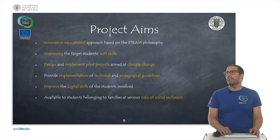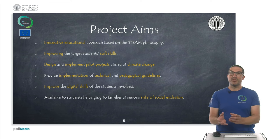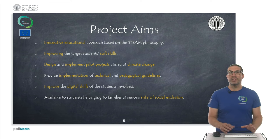So these are the project aims. The idea is that we want to innovate education based on the STEAM philosophy, and we want to improve students' soft skills. And also, we are going to design and implement some pilot projects. In the end, it's a prototype that will be aimed at climate change, so that the students become aware of climate change issues.